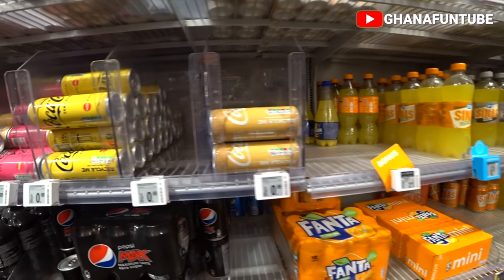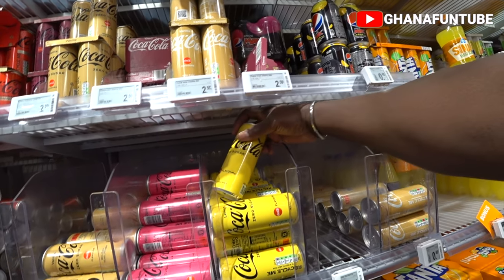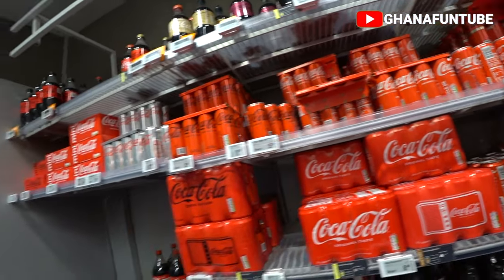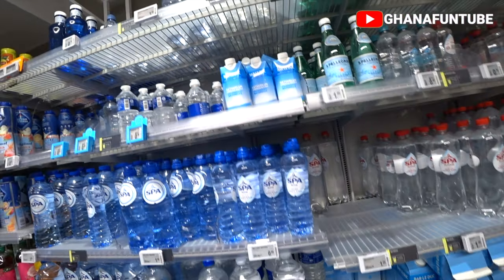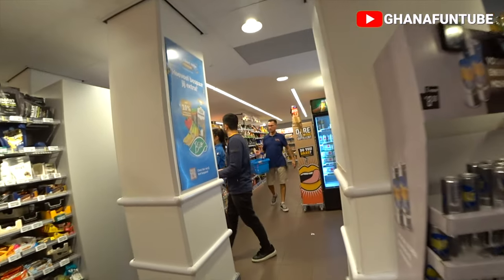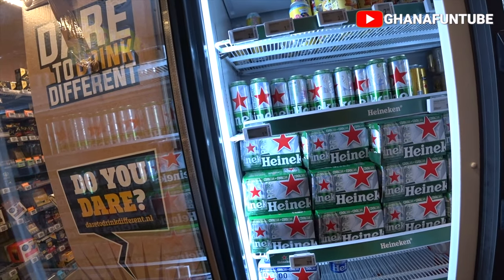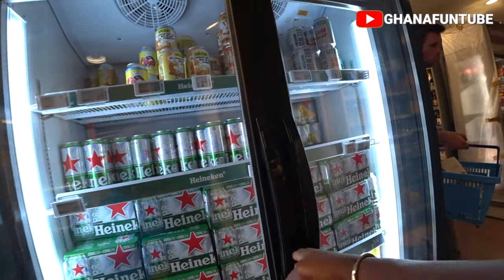Wow. I've never seen this cold before, guys. The flavored. Wow. They have all sorts of coke here. Raspberry flavored. Guys, amazing. Wow. You see how much water is down here? That's a big one. Very, very cheap. Right. Ooh, hello. Look at the Heineken. Heineken is 1.95. Guys, it's almost 3 euros. That's nothing, right? I'm looking for Prosecco in the fridge.